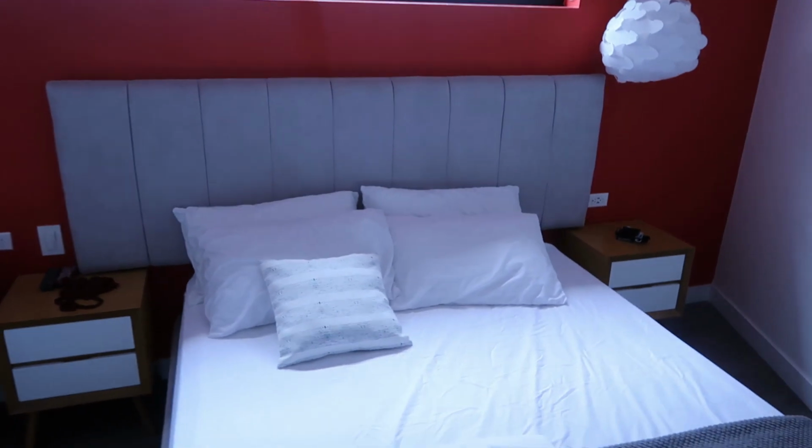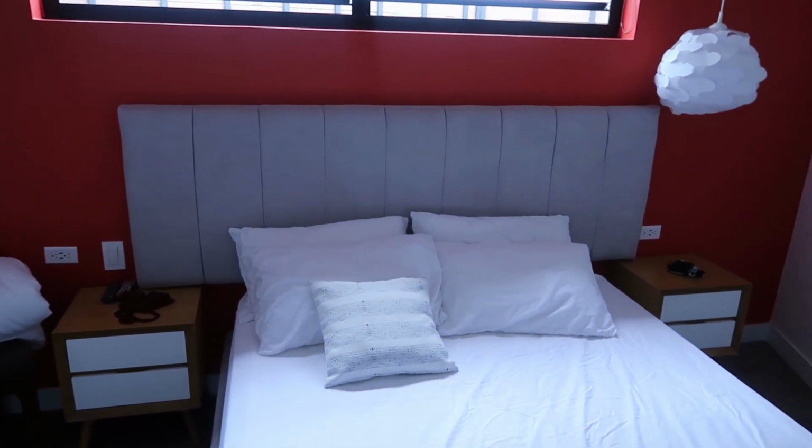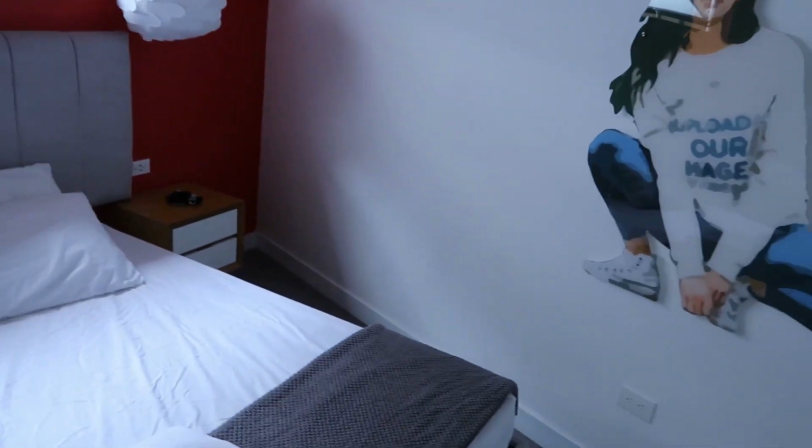So this is the room. Now this apartment is definitely smaller than the previous one I was staying at, but to be honest, I don't need 3 bedrooms. You know what I mean? So this is gonna be fine.